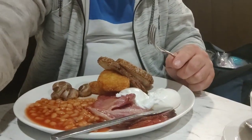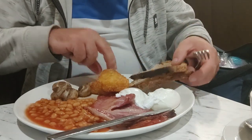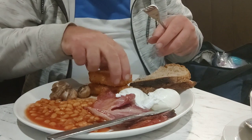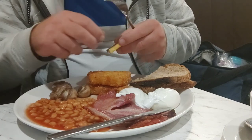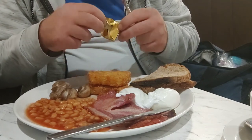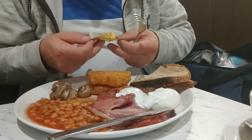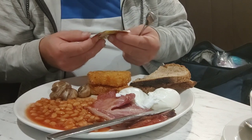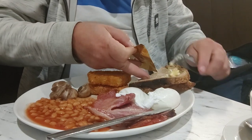The mushrooms have got a bit of a funny taste, but they're all right. They're better than the ones I had at, where was it? I went to Mama's Cafe, didn't I? In Brighton, I went for a second breakfast, and the second time I went there, they were awful. So these are much better. So I won't need to buy a meal probably after this, on the plane.